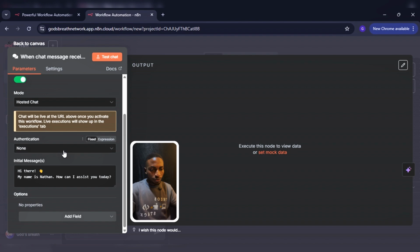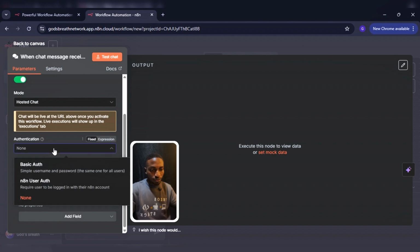So I can come here and scroll down. Authentication is still none. I can decide to make users register through their N8N account or just create a simple username and password for anyone who can access this chatbot. All right, this is very simple. And you can actually just integrate this in your website if you have one, but if you don't have one, I can just go straight and use this in the example I showed you earlier.